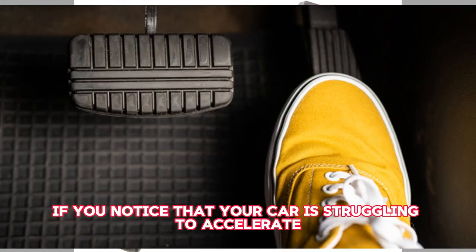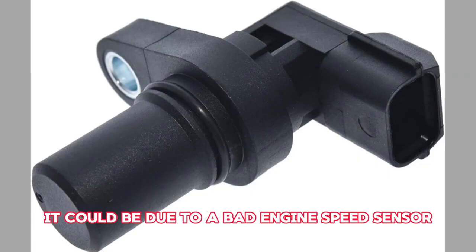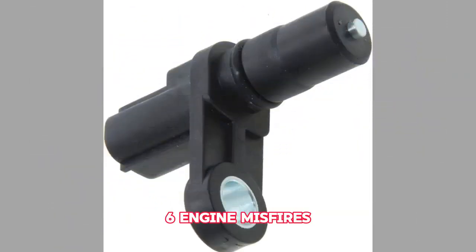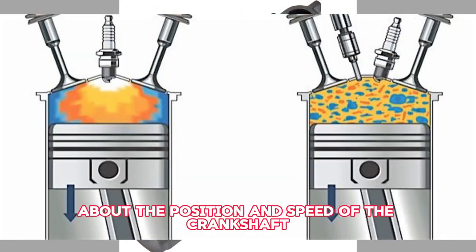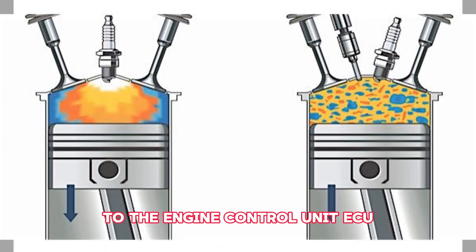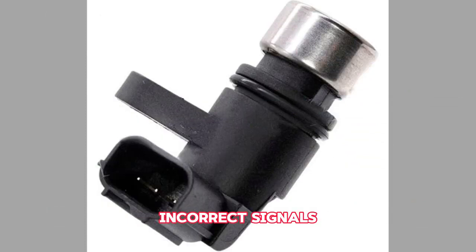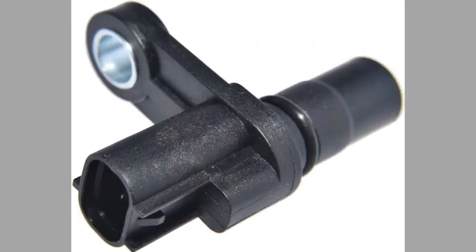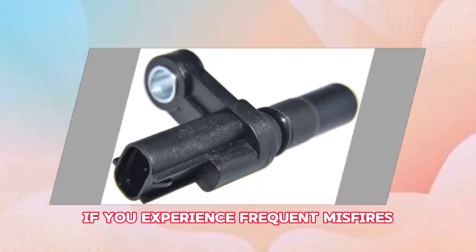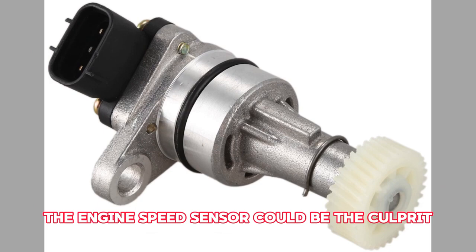5. Poor acceleration. If you notice that your car is struggling to accelerate, it could be due to a bad engine speed sensor. 6. Engine misfires. The engine speed sensor provides vital information about the position and speed of the crankshaft to the engine control unit, ECU. If the sensor is malfunctioning or sending incorrect signals, it can disrupt the engine's timing and lead to misfires. If you experience frequent misfires or your engine suddenly shuts off, the engine speed sensor could be the culprit.